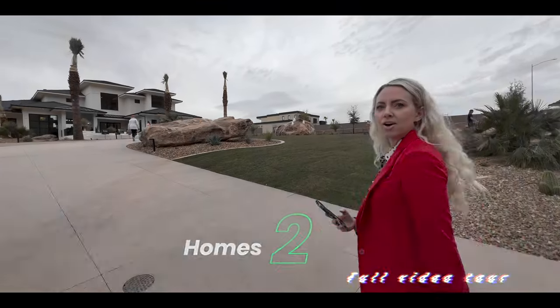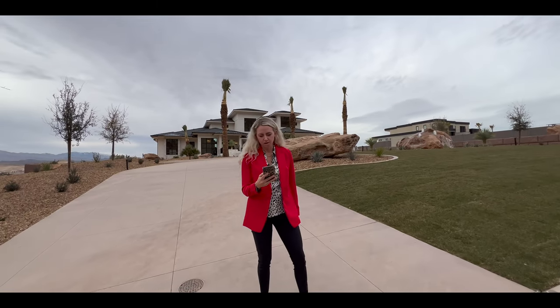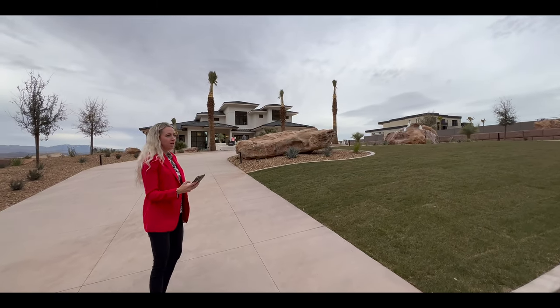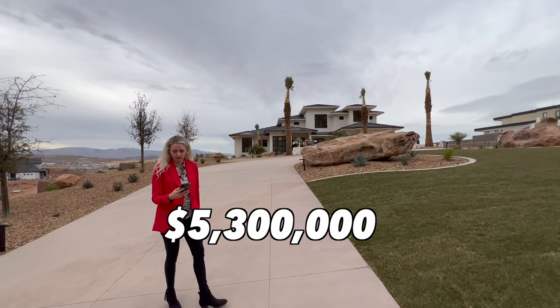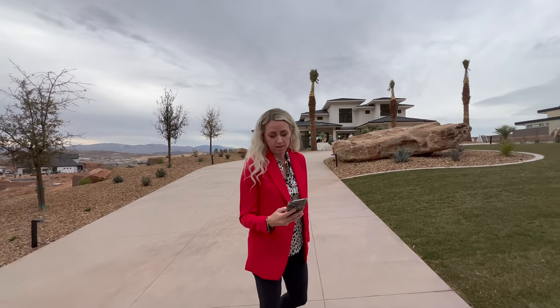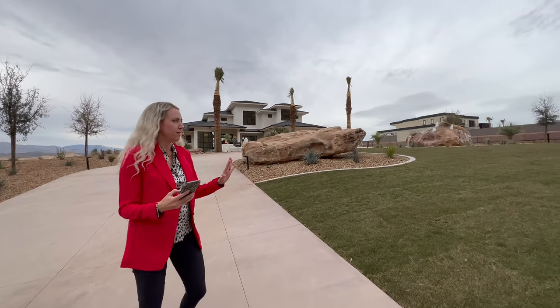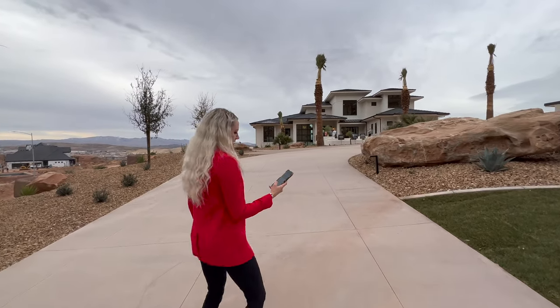So we are at home number 4. This home was built by Split Rock Fine Homes. These are beautiful homes. The price was sold for $5,300,000, and the price without the lot was $4,800,000. And you'll see when we get to the backyard how large this lot and the views are, and you'll see why the lot is priced at that.